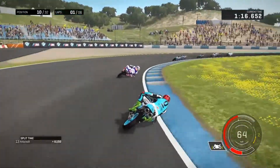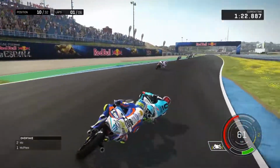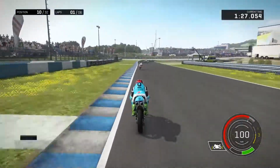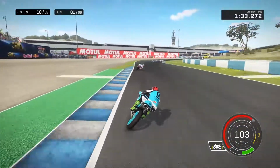Not a good start for the championship leader, as McDonald gets too much curb in the first right. In the second right, he sneaks back by the German, as McPhee leads ahead of Mir. What a start for the wee McPhee. There's Rodrigo and Noy battling behind for 12.